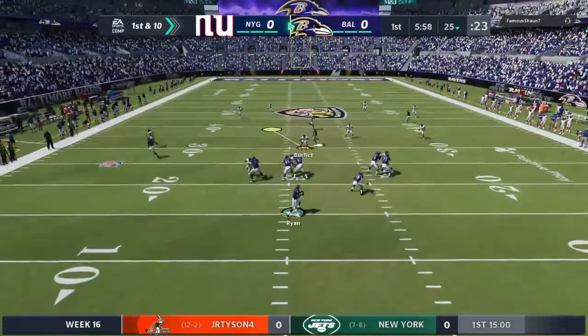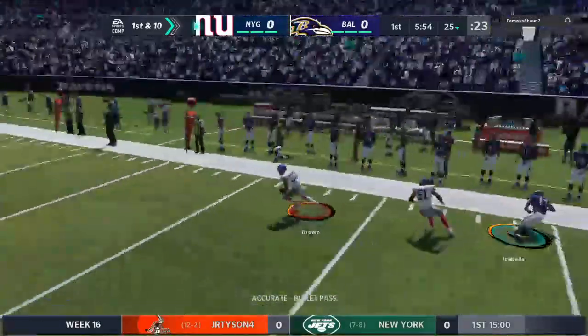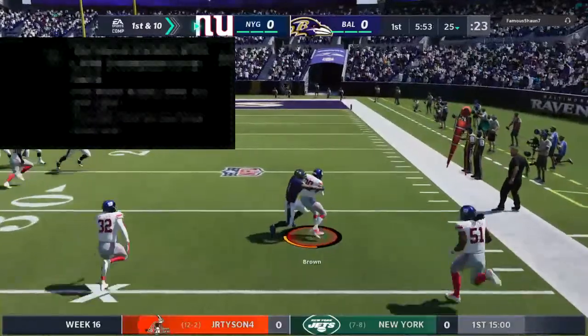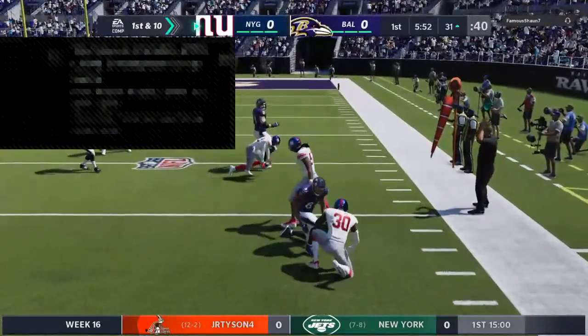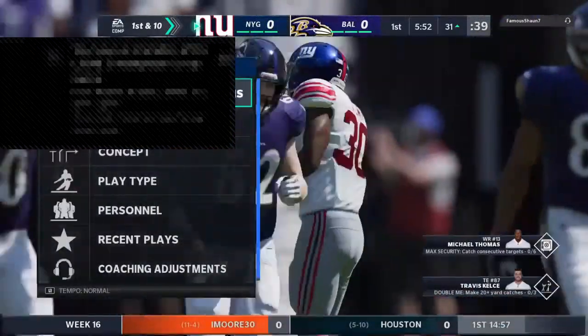On first down, Ryan. He rifles one that's intercepted. I was setting on my stream and got a pick. And the return here will go to the 31. We already starting off good.